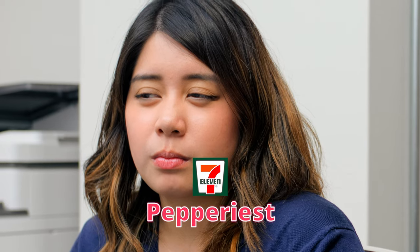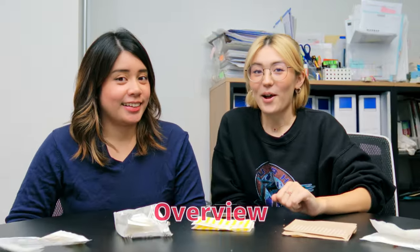The reason why I don't like 7-Eleven is because I feel like it's the peppery one. Definitely very peppery. But I definitely think if you like pepper, 7-Eleven is your chicken to go for. If you like KFC, Lawson. If you like something unique to Japan, FamilyMart. If you like no flavor whatsoever, Daily Yamazaki. If you like a mystery slime layer, MiniStop. We don't mean to roast, this is just our opinion. Overview?